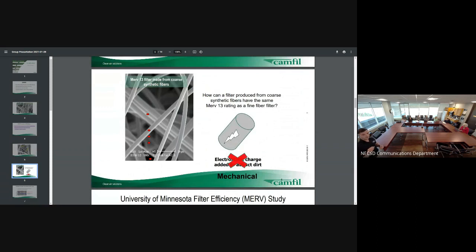All right, so back to the synthetic fibers. As you can see, there's much larger gaps here, and the nature of the material is very different than the fine fiber media. Yet, it has a MERV 13 rating. How is this achieved?